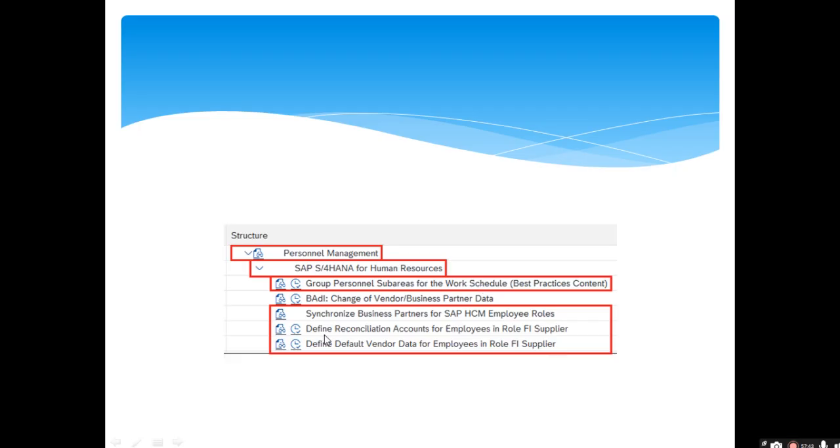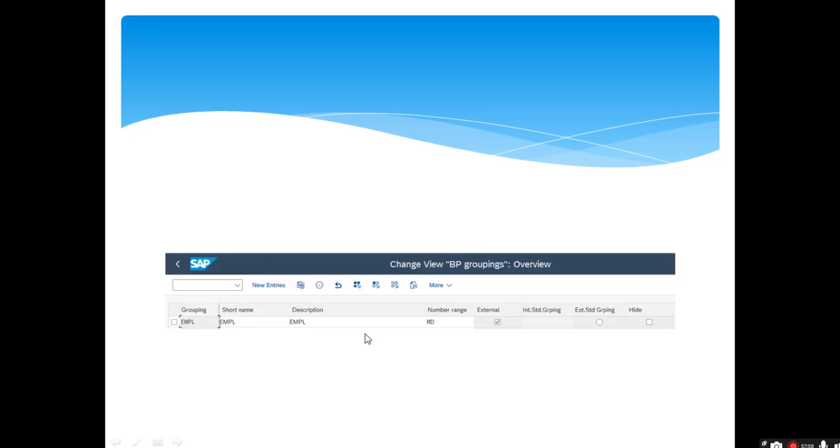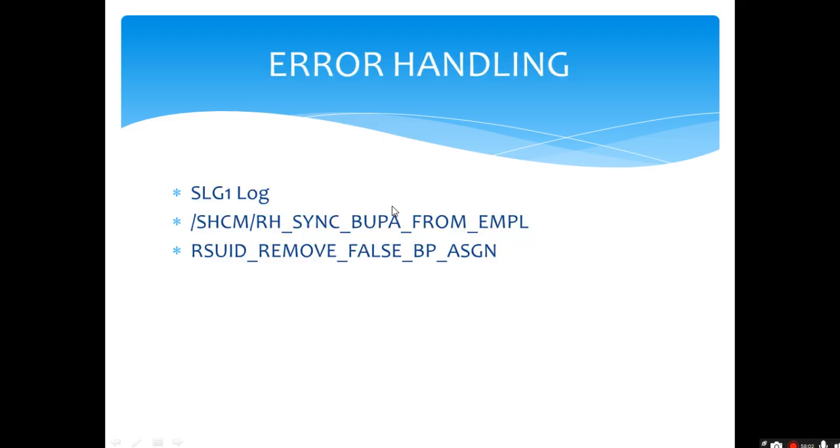Then we maintain the default reconciliation account at company code level. Then under transaction code OO_CENTRAL_PERSON, we activated the required switches, and we maintain business partner and vendor account group settings.